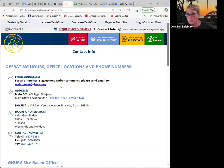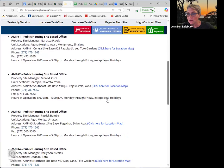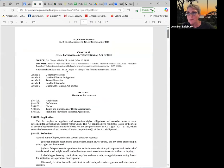If you're lost and you don't know what to do, then you can call or email these guys and they will guide you, because Guam is not a very big place and I'm sure they are aware of different locations. So if you are a landlord on Guam or you're new to being a landlord on Guam, ghura.org and their contact information looks like they've got multiple locations, which is cool. I've never been to Guam. If you have, please message me. I think that would be cool.